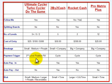Payment triggers. Okay, with Ultimate, Turbo, and Do the Same, the minute somebody lands on your second level, that triggers a payment. You're notified on who you're supposed to pay. It's always a person 2 levels above you that you are paying in your matrix. In 2By2Cash, Rocket Cash, and Pro Matrix Plus, the payment is triggered, or the commission is triggered, when you cycle, when you fill up your matrix. When you fill up your 2By2 matrix and you cycle, then you generate a commission.